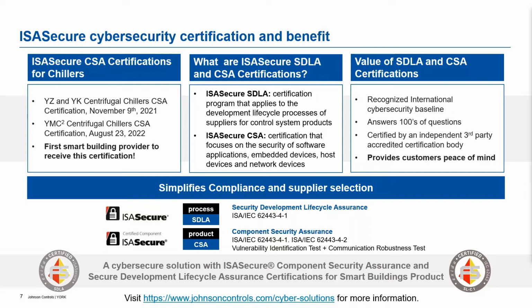And to have these, we were the first smart building provider to deliver this certification for chillers. So this is a very big accomplishment. Certainly the new Access Manager helps get this, but there's a lot more that goes around it.